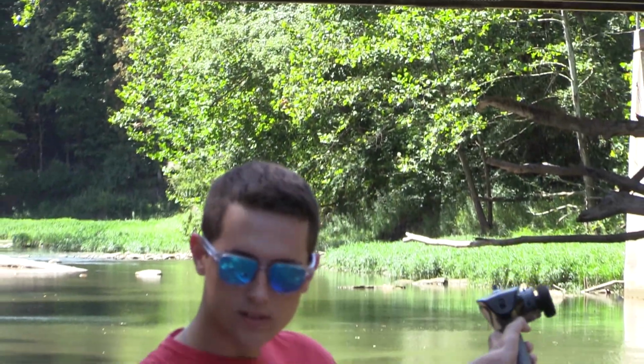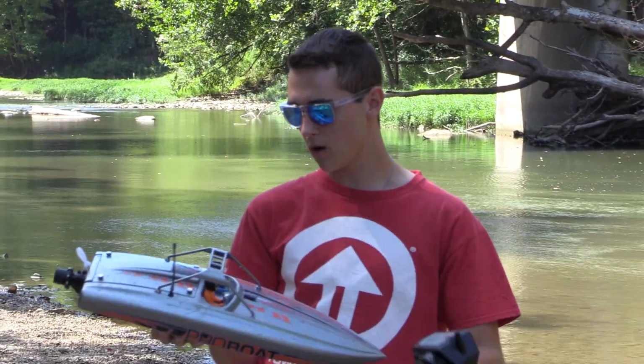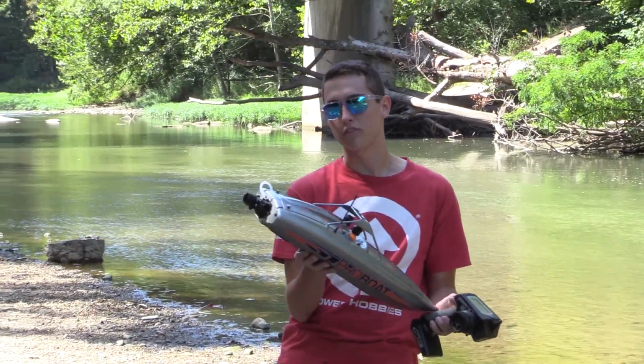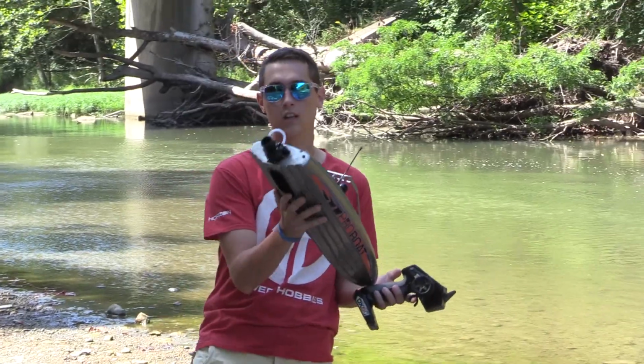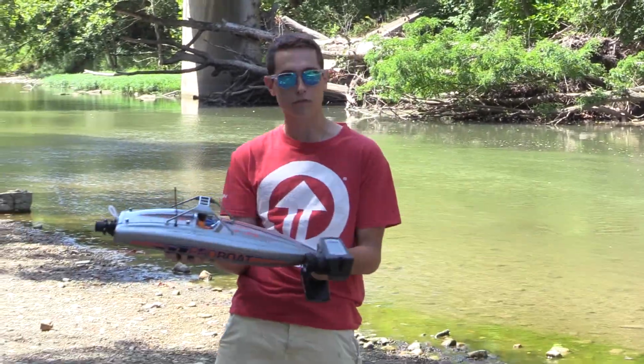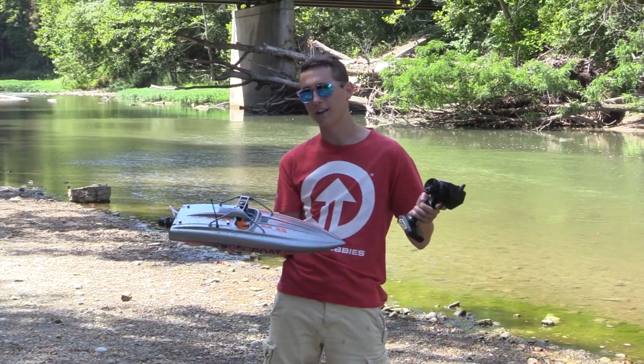Everyone, we're here at Kickapoo State Park for another Tower TV episode. We've got a Pro Boat River Jet. It's got an impeller instead of a propeller, so it's jet driven. So it sucks water in the bottom and shoots it out the back. It's self-righting. Got it bound to our DX5C.